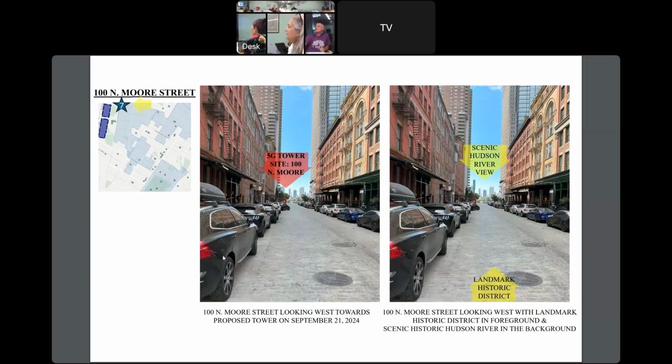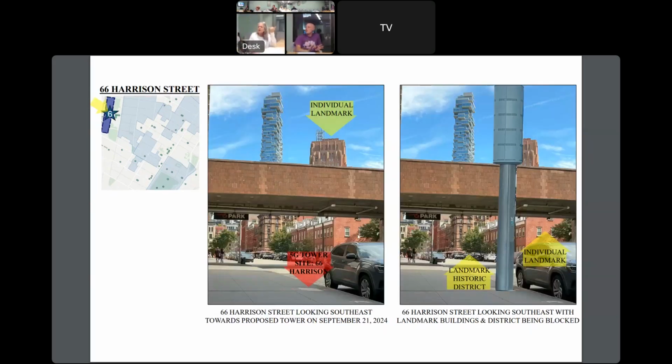I'll keep going. This is the one I... Oh, wait, go back, what are we looking at? This was the second one, 865, so 866 Harrison. You have this district, you have this individual landmark, and the Federal style of townhouse. The Federal, that may go the way of the West, remember? They won't. It'll be shadowed. Yeah, okay.